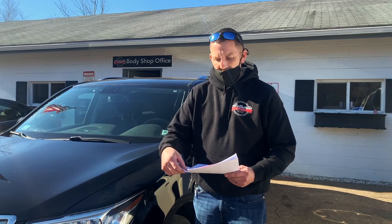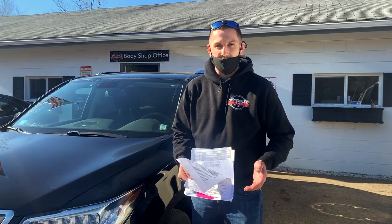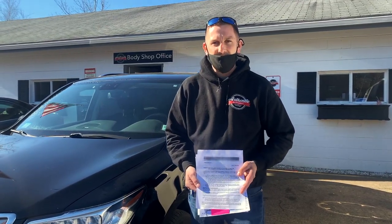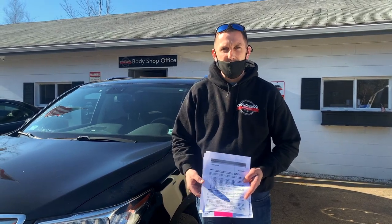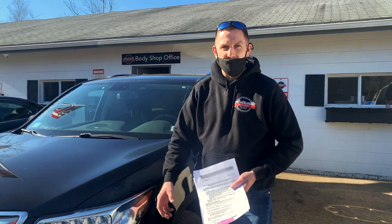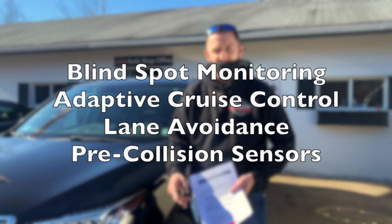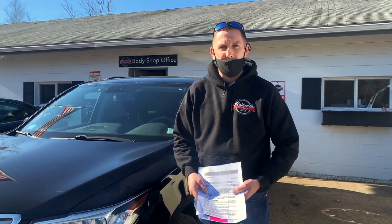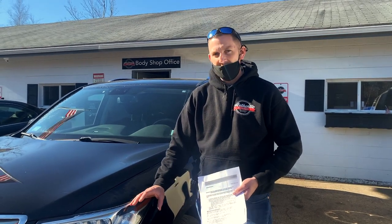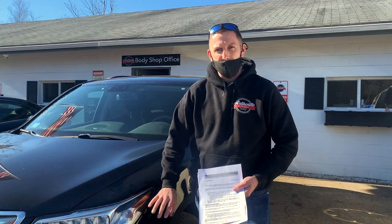Honda has a specific document. This particular document talks about all new cars being equipped with advanced safety features. It's very important that every car goes to the manufacturer for pre and post scanning, just to make sure that we didn't just do our jobs correctly, but also that all of these high-tech features, blind spot monitoring, adaptive cruise control, lane avoidance, pre-collision sensors, all of those systems are functioning properly and recalibrated properly. So if this vehicle leaves our facility and it's ever involved in another accident, we're making sure that those operations are functioning correctly.